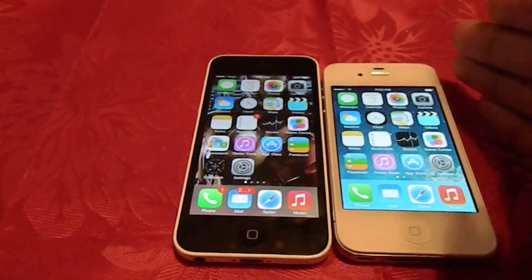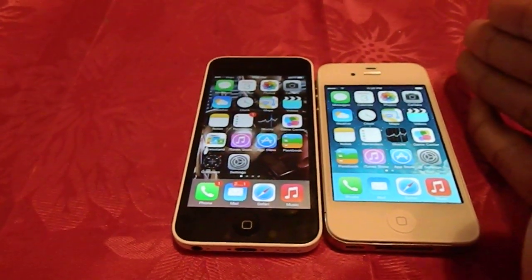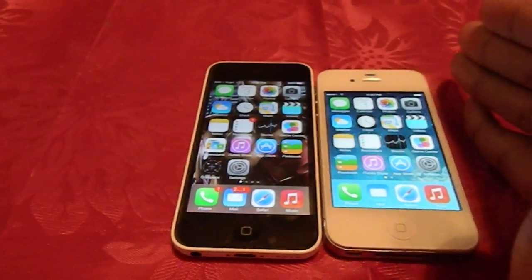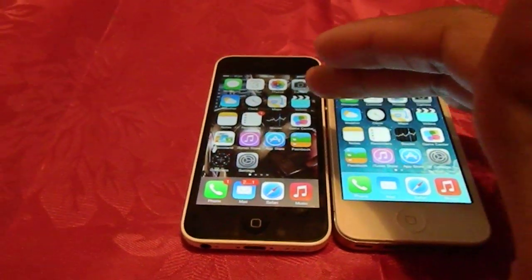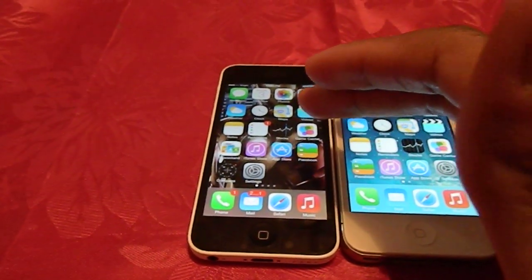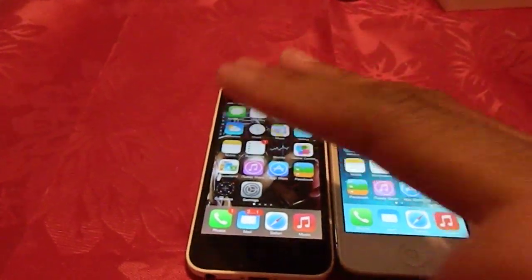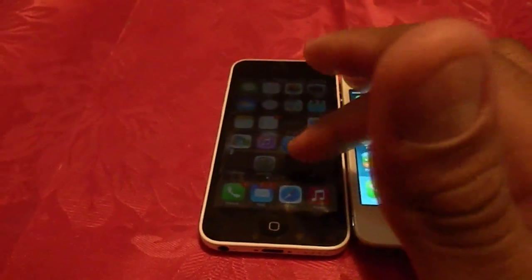On the 4, it wasn't the fastest, as I mentioned before in my previous review, but it got the job done. But between getting the job done and actually surpassing it, the 5C, and including the 5S, which I have never used yet but know is pretty much beyond this, is phenomenal so far. And so that's one of the cool things about this.